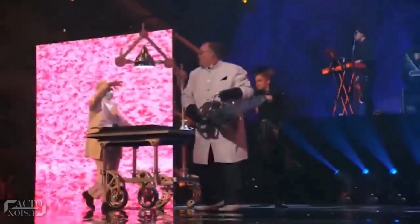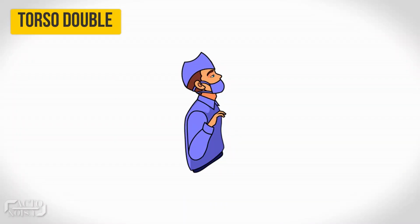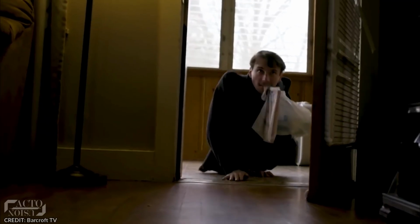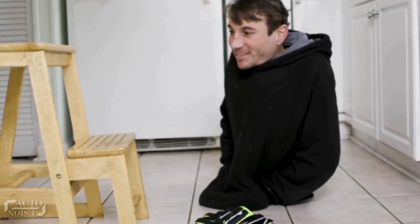For cutting the patient in half, the trick is that the cut-in-half patient was already an amputated guy from the moment he came onto the stage. So he's the torso double of the person who was dancing at the end. Also, the word torso is used for people who only have a torso and no legs, maybe due to an accident or a medical condition.